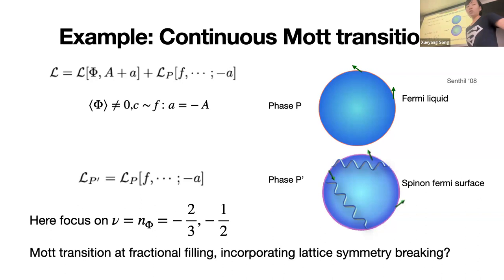A complication in this case is that, as we mentioned, the observation of fractional quantum anomalous Hall states in the TMD system happens at fractional filling, right? Like at minus 2/3 or minus 1/2. And the proximate phases usually break the lattice translation symmetry, with charge density wave order. So we want to describe the transition in the boson sector from superfluid to Mott or to quantum Hall states at this fractional filling, and also incorporate the lattice symmetry breaking.